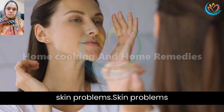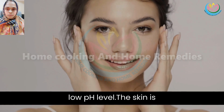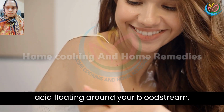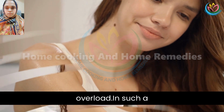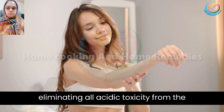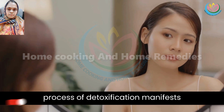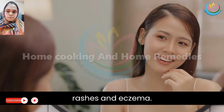5. Skin problems. Skin problems are dermatological manifestations of a low pH level. The skin is also one of the detoxifying organs of the body. When there is too much acid floating around your bloodstream, it becomes prone to bacteria and toxin overload. In such a scenario, the liver often falls short of eliminating all acidic toxicity from the body, and the skin tries to compensate by trying to flush them out. This process of detoxification manifests itself in the form of acne, allergies, rashes, and eczema.